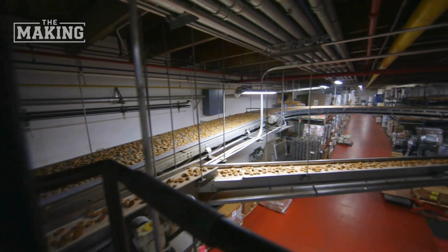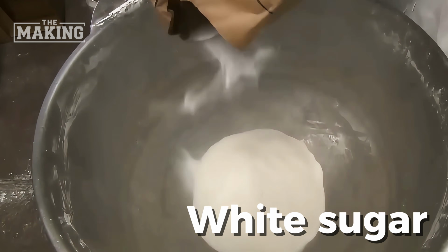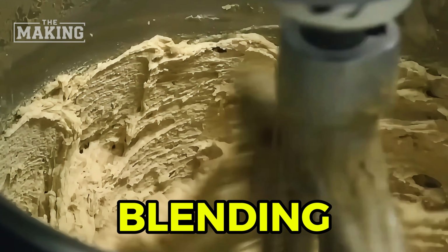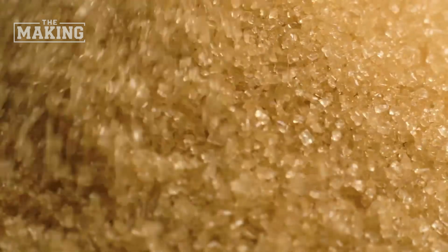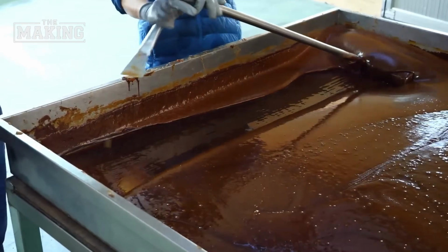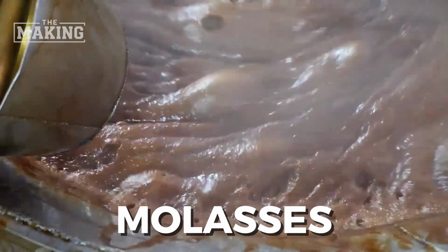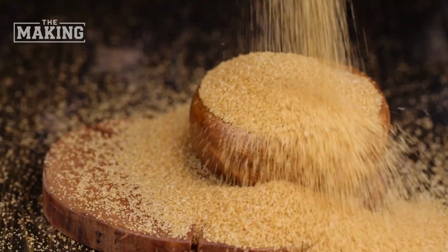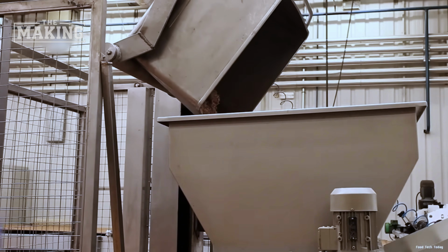At this factory, every batch starts in a mixer the size of a small car. White sugar and brown sugar go in first, followed by butter. The paddles blend until the butter turns creamy and the sugars dissolve. Brown sugar plays a bigger role than most people think. It contains molasses, and that moisture is what keeps the cookie chewy instead of crunchy. A factory making crisp cookies would skip brown sugar entirely. This company uses more of it because their customers prefer a softer bite.